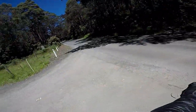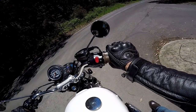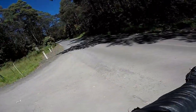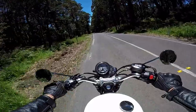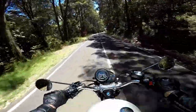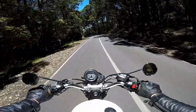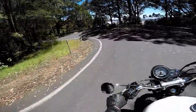I don't want to sit behind him. I'll go down the back side of the hill. Probably going to sit behind him anyway, aren't I? Maybe he flies. Not that I go very quick. Yeah, just cruising down here. I've caught him already. Caught him at a hairpin. That's what I wanted.